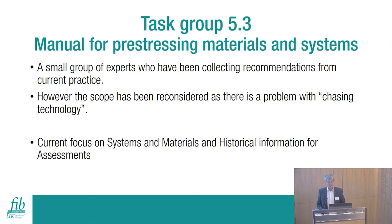Task Group 5.3, Manual for Prestressing Materials and Systems. This is a small group of experts who rather too long ago got together and decided to collect recommendations. But there's an issue, as with a lot of things, where they're what I describe as chase technology. In trying to produce a book, something new comes up, so you decide to put it in it, and then something new comes up, and you decide to put that in it as well.